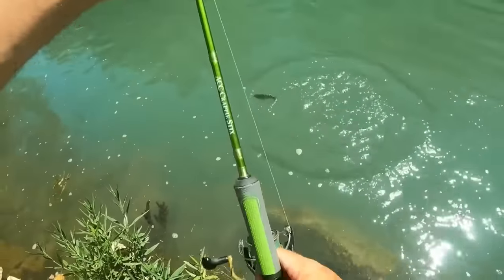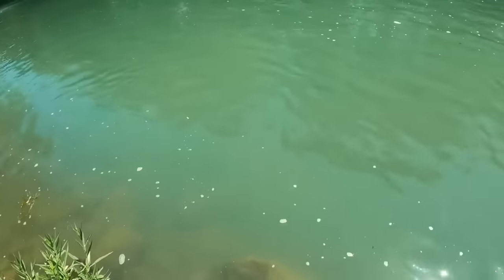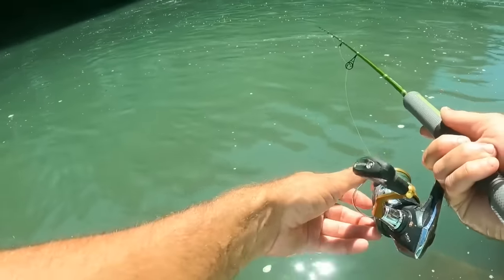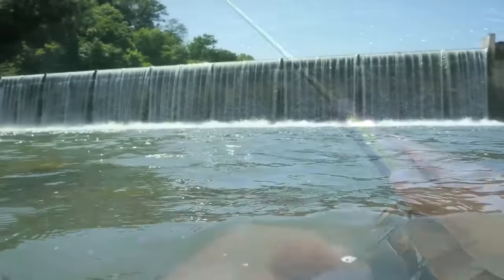Tossing back. I'm gonna make one more cast in this spot, and then I think we're gonna move on to somewhere else or maybe even hike on out of here. We've been out here for a long time now. We've caught plenty of fish, but we're still holding out to see if we can get one big one for you guys, but not sure what's gonna happen today.